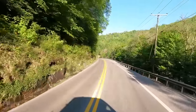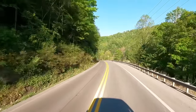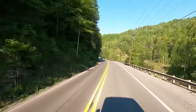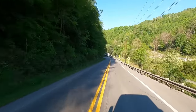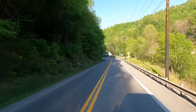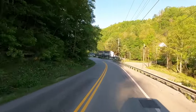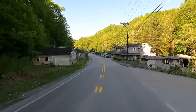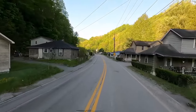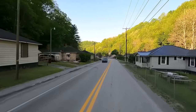Very scenic. We're kind of running along through a canyon. Big old cliffs on both sides of us. There's a waterway down below, train track. And houses are just stuffed everywhere back behind those trees. Okay, here's another little town. Look at these old time homes. They're still being lived in.